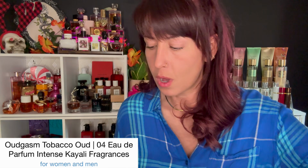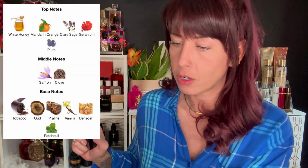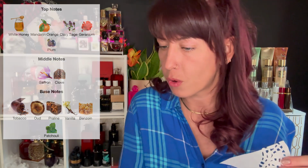The last one we're going to look at is by KAYALI. This is the Oud from their Oudgasm collection. This one's called Tobacco Oud, and again, more of a fall winter. And this one has honey, mandarin orange, clary sage, geranium, plum, saffron, clove, benzoin, tobacco, vanilla, praline, oud, and patchouli.